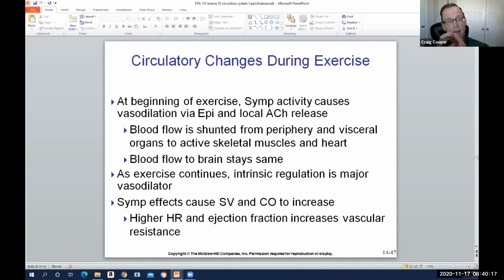And we'll see dilation to the skeletal muscle blood vessels. We'll see constriction to most of the rest of the body. And they have different receptor types, and that's why they kind of work a little bit differently that way.